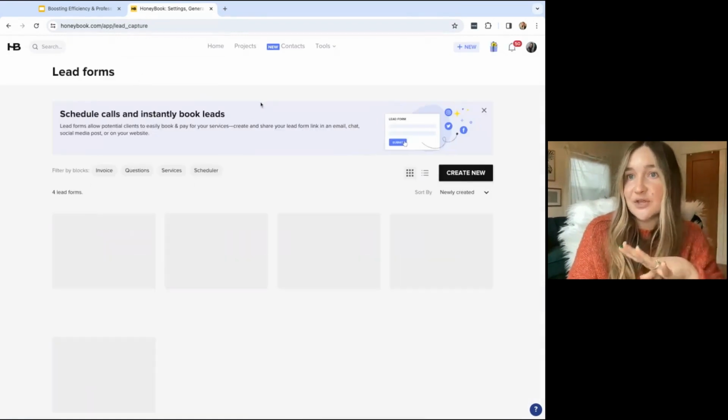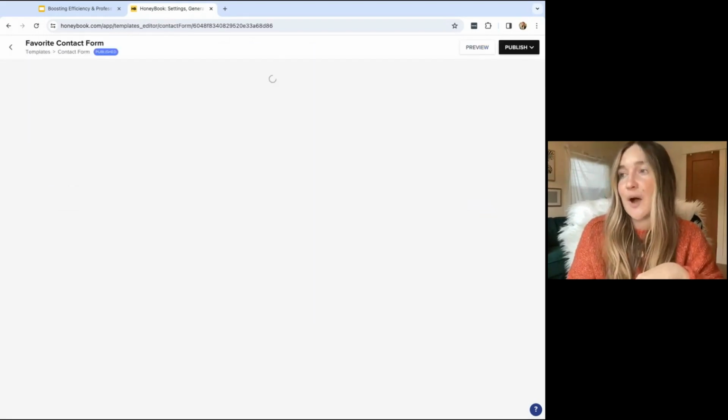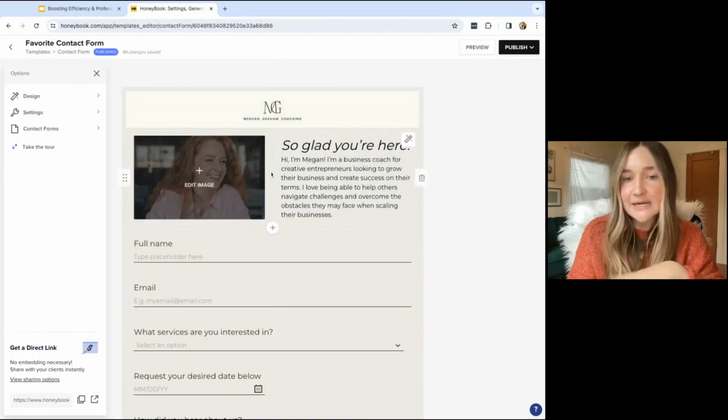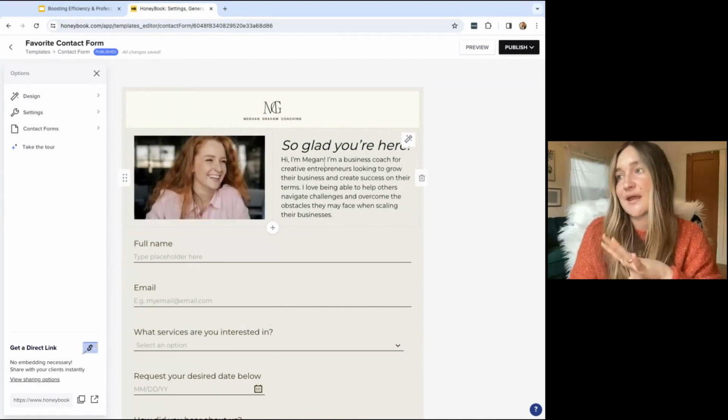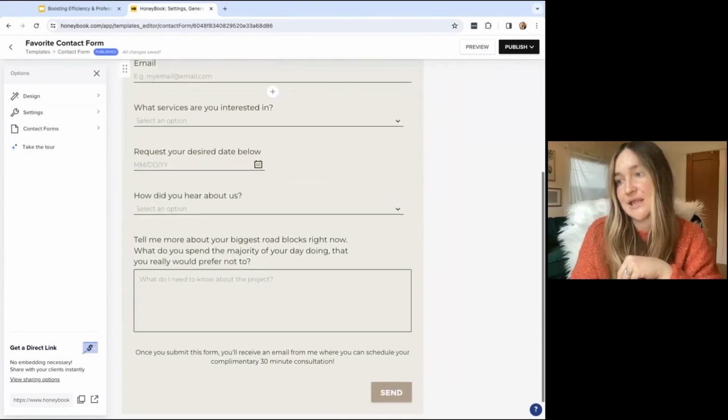The other option that we discussed is contact forms. So this is also under tools and lead capture. You pop over here. Again, completely customizable. This is our bread and butter situation for website inquiries. We can customize this to make sure we're collecting all of the information we need to collect.